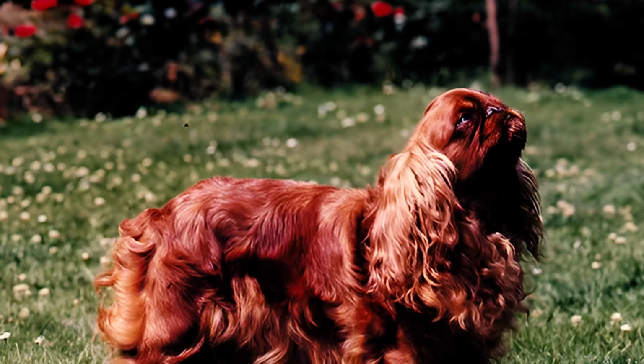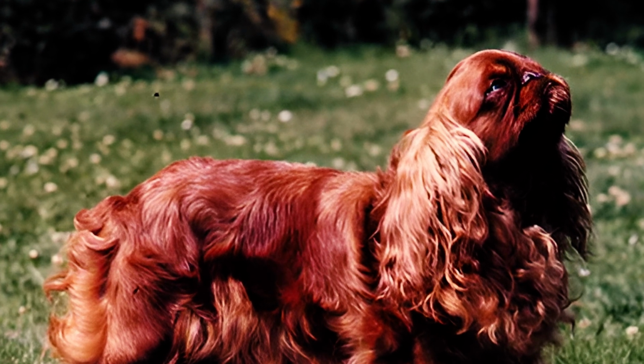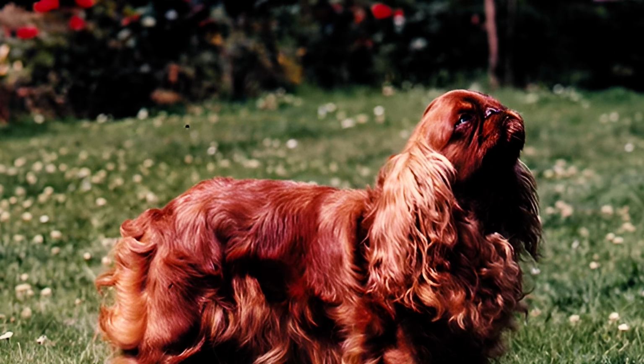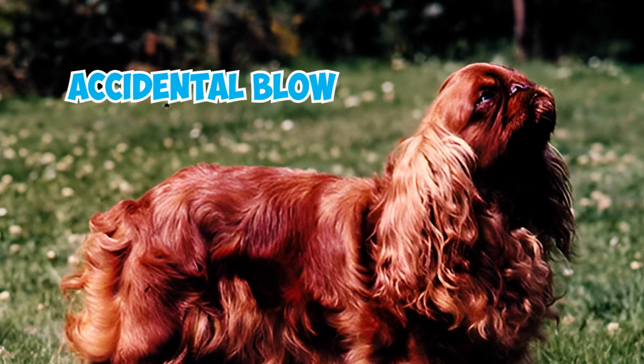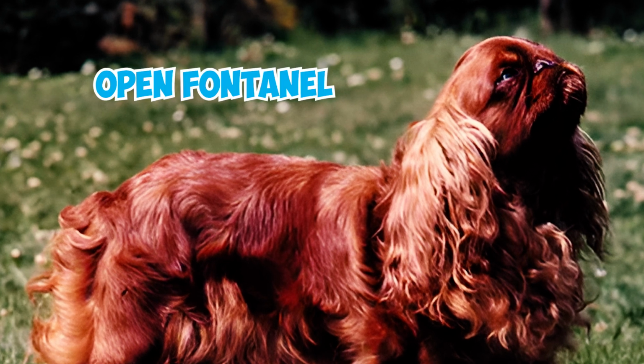Number 18. English Toy Spaniels are born with a soft spot on top of their head. Typically, the soft spot closes slowly as they age, similar to human babies. But in some cases, it may not close fully. While a dog should never be struck, it's crucial to understand that even an accidental blow to that spot on the head could be fatal for an English Toy Spaniel with an open fontanelle.